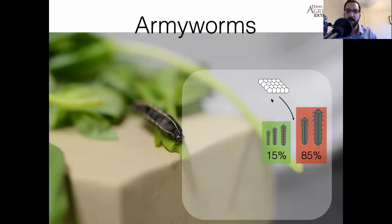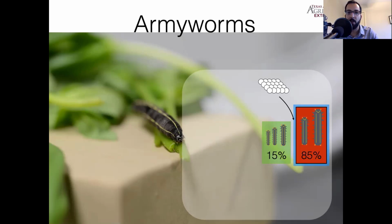And it's because since they're all laid at the same time, right? It's like a single cohort. They all overnight, almost 1 or 2 days, go from this stage to this stage. And that's when they start feeding a lot. So it's very important to catch them here. If you can catch them very early, you can catch them before they've caused a whole lot of damage and manage them before they start really tearing up your field. So very important to look at that.